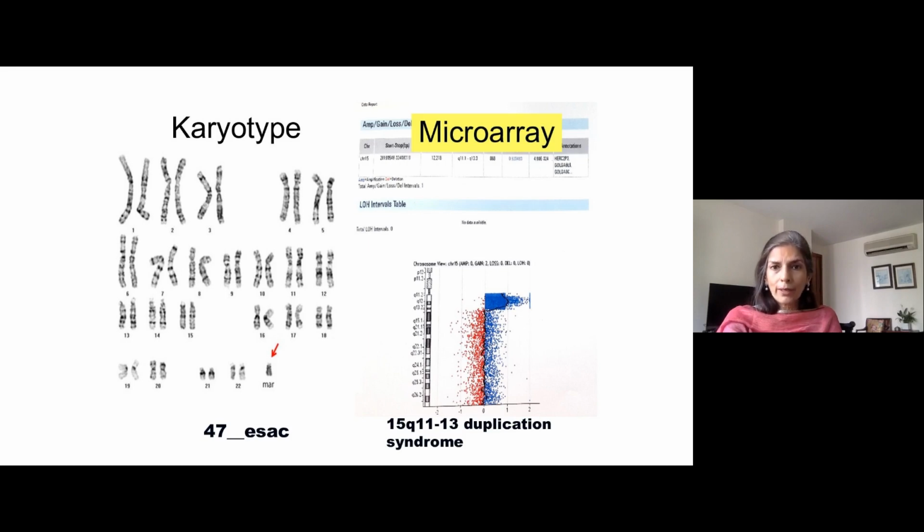So we do a microarray. And when we do a microarray, we understand that the origin of this marker chromosome is from chromosome 15. And this is just an additional part of chromosome 15, resulting in a 15q11 to 13 duplication.